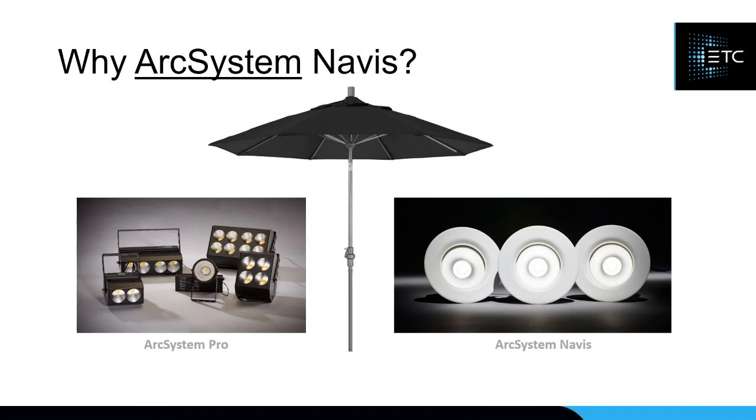We'll be covering these in sequence. So ArcSystem Navis we're going to talk about first and some of the options there and what you can do with the product. And then we're going to pause for a little bit of questions. And then we're going to move on to the F-Drive power solution, which you use in tandem with ArcSystem Navis to provide one cohesive architectural lighting solution.